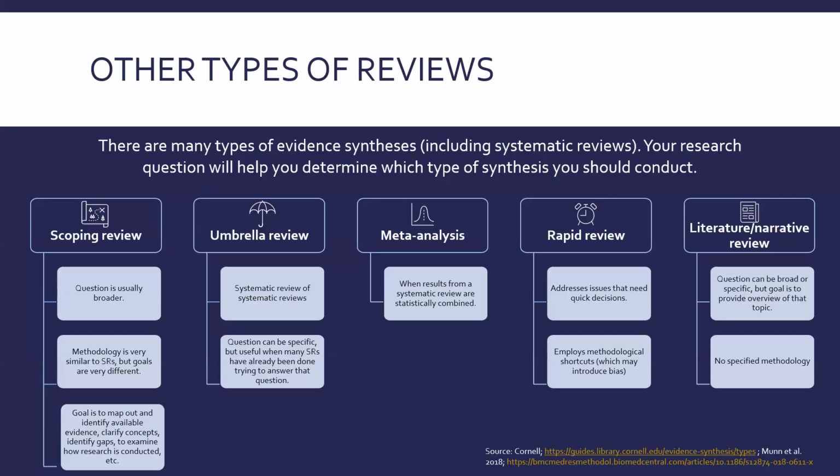An umbrella review is when there's already been a lot of systematic reviews published on a question. So now you're going to do a systematic review of systematic reviews, where individual studies are not the subjects, but systematic reviews are what you're reviewing. Then you have a meta-analysis. A meta-analysis is a systematic review, but it's when you're able to statistically combine the data from the studies that are included in that systematic review.